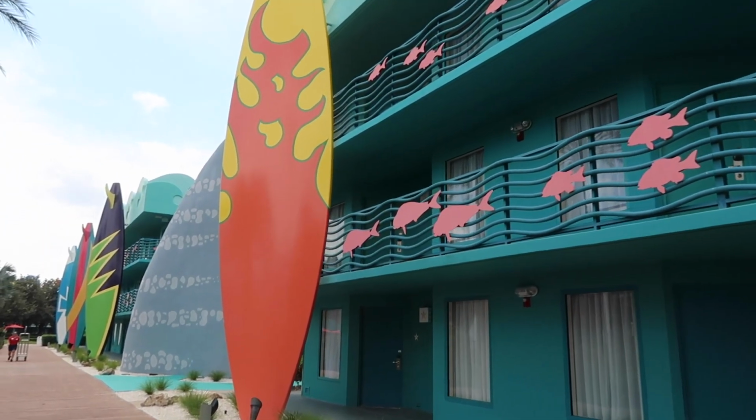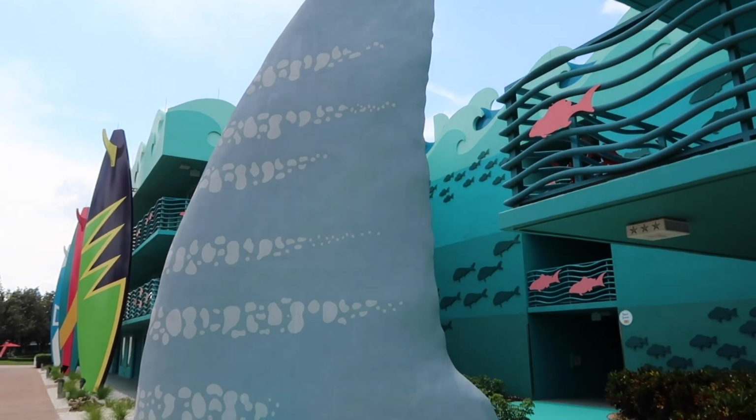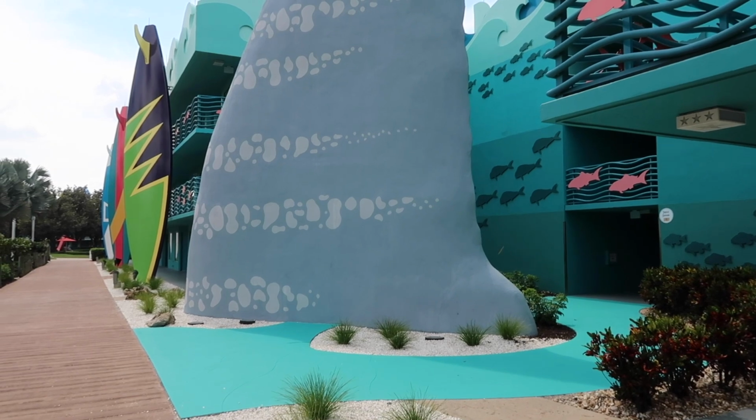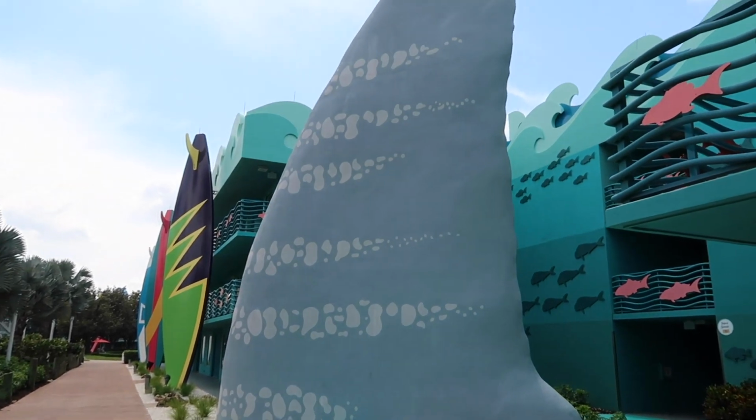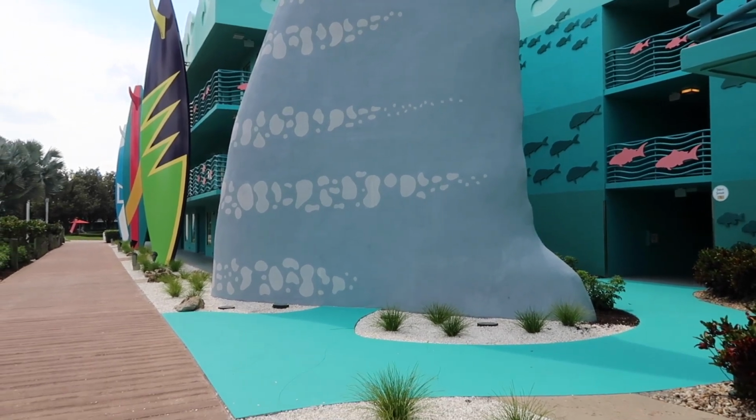But that's really neat, and I just think this is a really cool section too. They also have a giant shark fin over at this area, so a lot of good photo ops at this resort, which is what I like about all the All-Stars, the Pops, the Art of Animation. There's just a lot of photo ops around the resort.